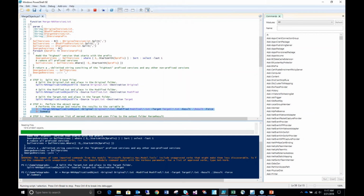So now it's comparing the objects between the modified and original. And now it found that there were 395 where there were differences. And so it's now updating the target object, applying those differences to the target object. And now it's paused for a moment. I guess it's thinking.